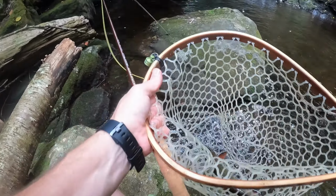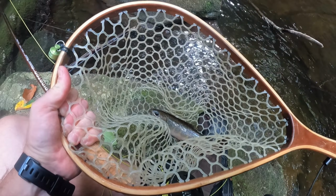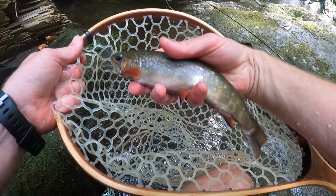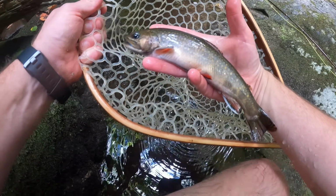Woo! What a beautiful, beautiful brook trout. That may be the absolute biggest brook trout you've ever caught. That is crazy. That is huge. A beautiful, beautiful fish.